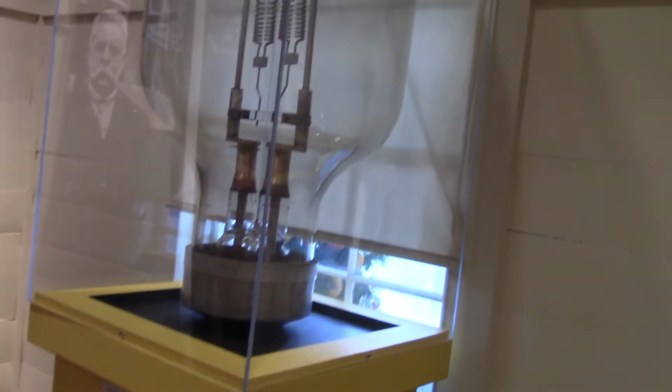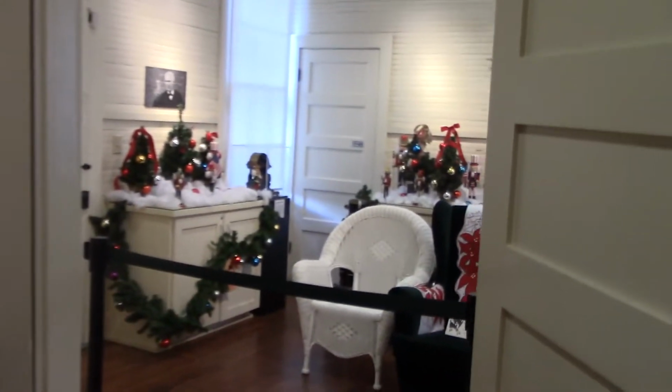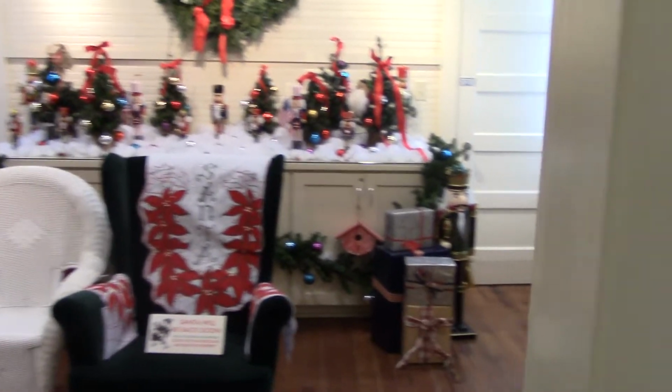Here is the world's largest light bulb. 75,000 watts. So let's not forget, this is somebody's house. This is where the caretaker lived. And so, you know, this would probably have been the kitchen or something like that. Entryway and bedrooms and such.